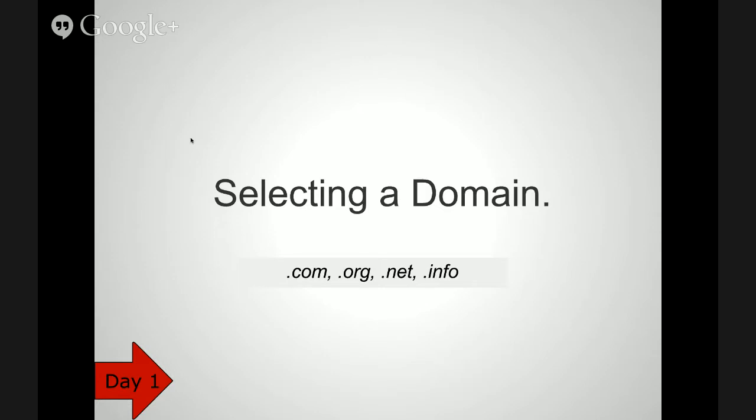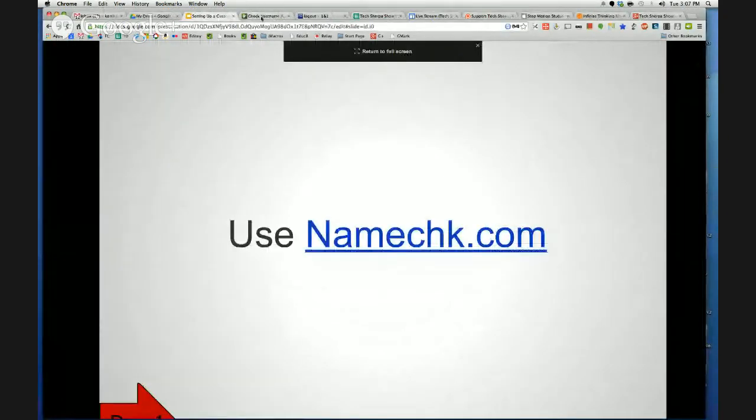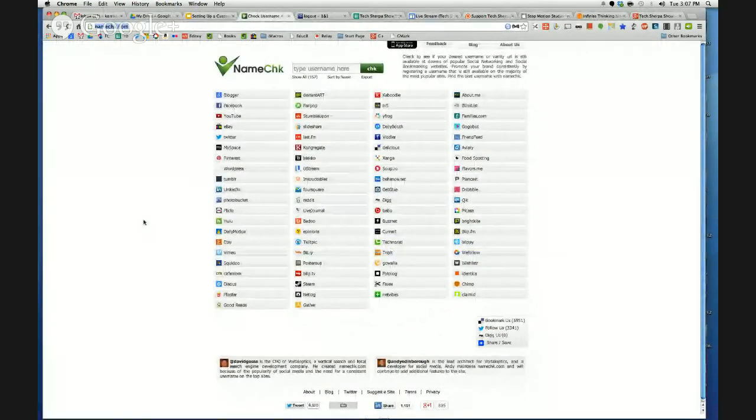After we select a domain name and buy it for the kids, we use NameCheck. NameCheck.com is a website where you can go, let's pull this right up here, and put in the username that you want, and it will check all kinds of different other accounts. Really, this is kind of a marketing idea: if you have a name that's unique to you, you want to see if you can use it in other places. This isn't to create your own account name. It's more for social networking, that kind of stuff. So if you can have it available, that's even better.